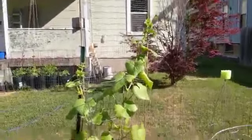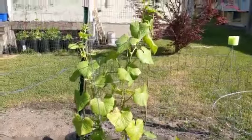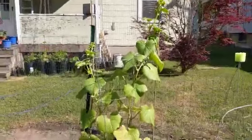I moved it over here, right next to the entrance of my garden, just because I love it and I wanted to stake it up a little bit more so that it can climb a little higher.